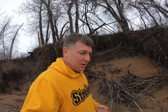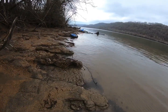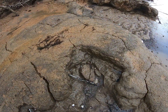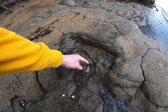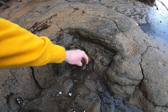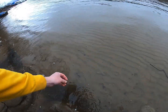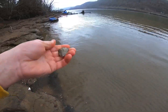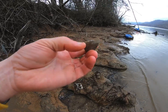This is our second stop. I see something sticking out. It's right here. It's a point. I can tell it's worked. Let's pull it out. Oh, is the base snapped? Oh, get the mud off. Oh, I think the base is snapped.